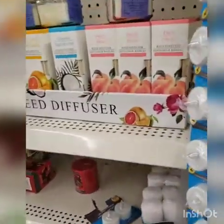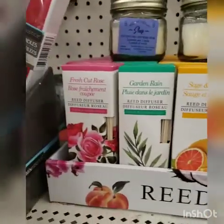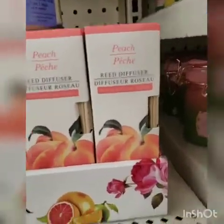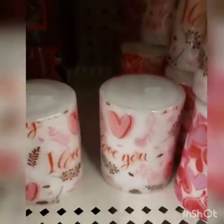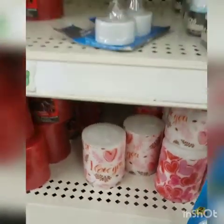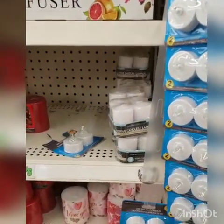They also have these reed diffusers. They've had them before. Personally, I've never tried them, but if you're interested, I haven't seen these before. They have these candles for Valentine's Day. I don't think they're scented, but they just have the Valentine's Day design on them, if you're interested.